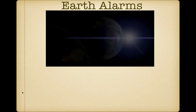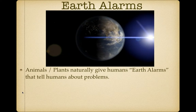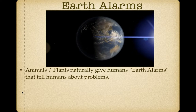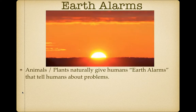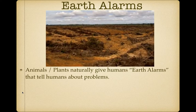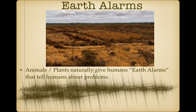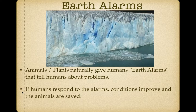With endangered species, there are always what are called earth alarms. In other words, the earth is trying to give us a warning or let us know about problems on earth. It may be the climate, but it's also animals and plants that naturally give us earth alarms. It's basically warnings that tell us about problems here on earth. And as humans, we can basically respond to the alarms two ways.